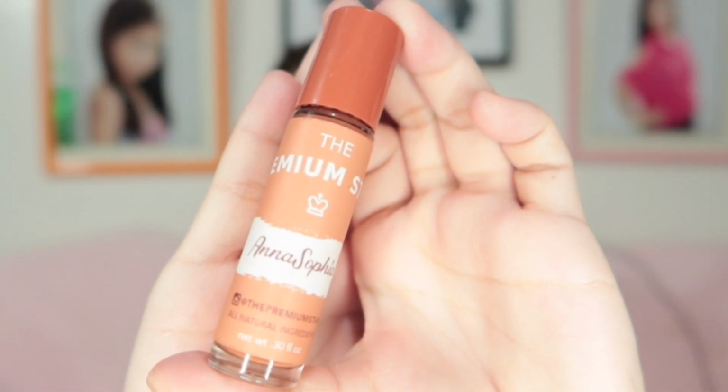Now that we're done with the swatches, I'm wearing my favorite shade dun sa 5 na sinwatch natin. This is my favorite shade. It's called AnnaSophia. Ito yung suot ko now, kasi dito ko pinaka na in love. It's my favorite among the 5.